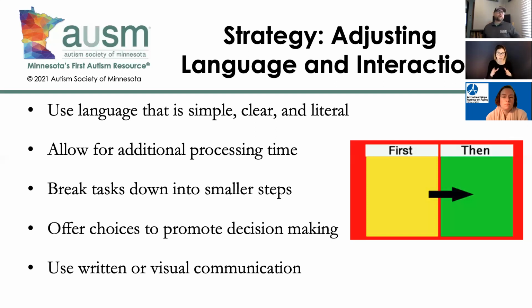It also can be very useful if you need someone to do something that is for a purpose or to their benefit that they may be a bit resistant to. First, I need you to take your medication, then we can talk about your high interest area. First, we need to go to the doctor, but then we can stop by the park. It's a very simple strategy that can be very effective for providing support to many different sorts of individuals.